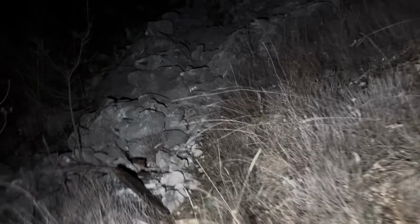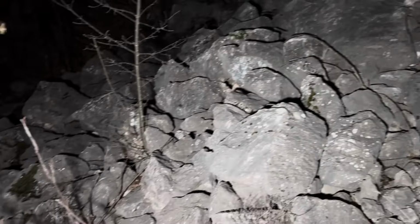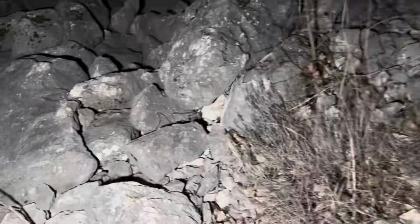I feel like I've been walking for ages. Right, this is rather concerning. So the path runs to there, and then there's definitely been a landslide. All those rocks have definitely come from right up there because the path just stops.